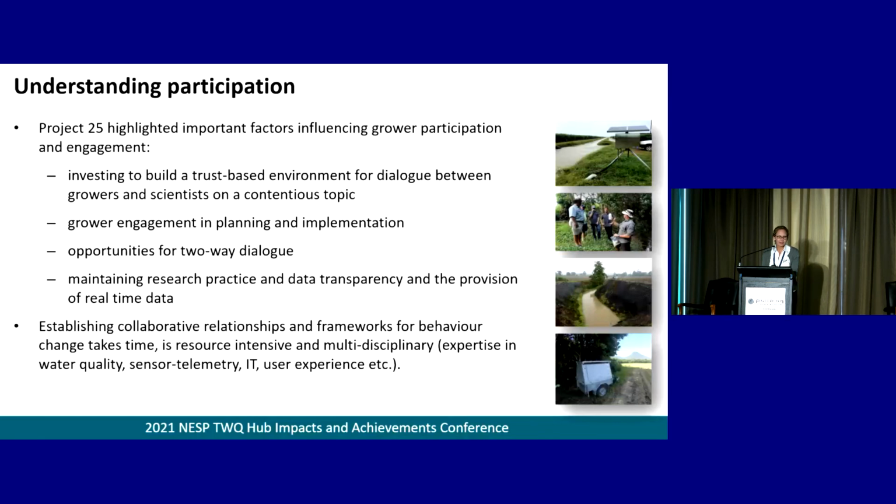The other part of it Aaron highlighted is this takes time, so it's not something that we can all launch into tomorrow. Engagement and working with people in general is something that we need to factor in, both the skill sets but the time and the resources to enable us to do that properly. And also, as he highlighted, it's not just about water quality and biophysical aspects. There's a lot of technology that can be brought in and other skill sets that are important in making it work.